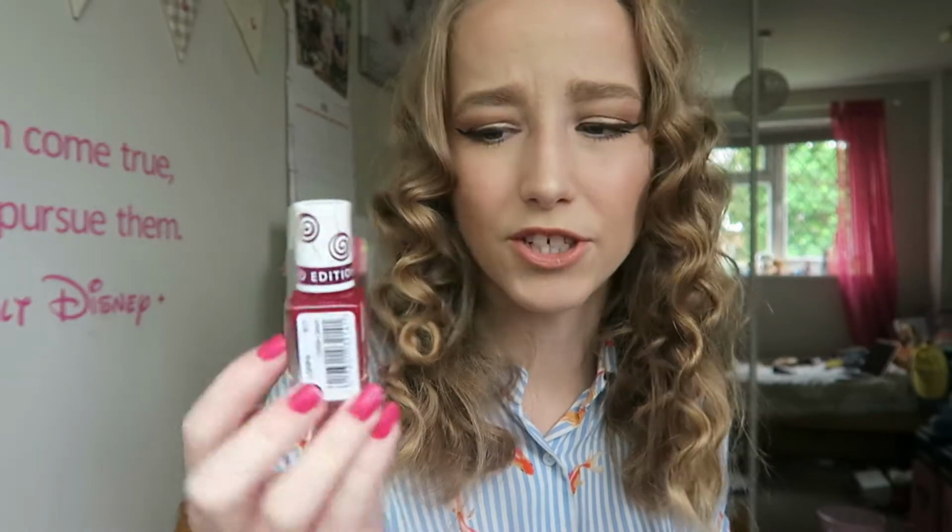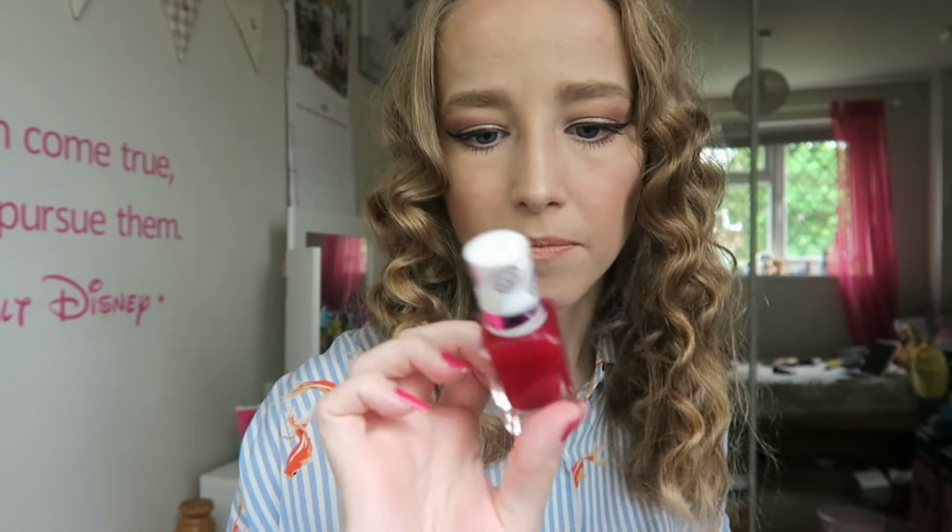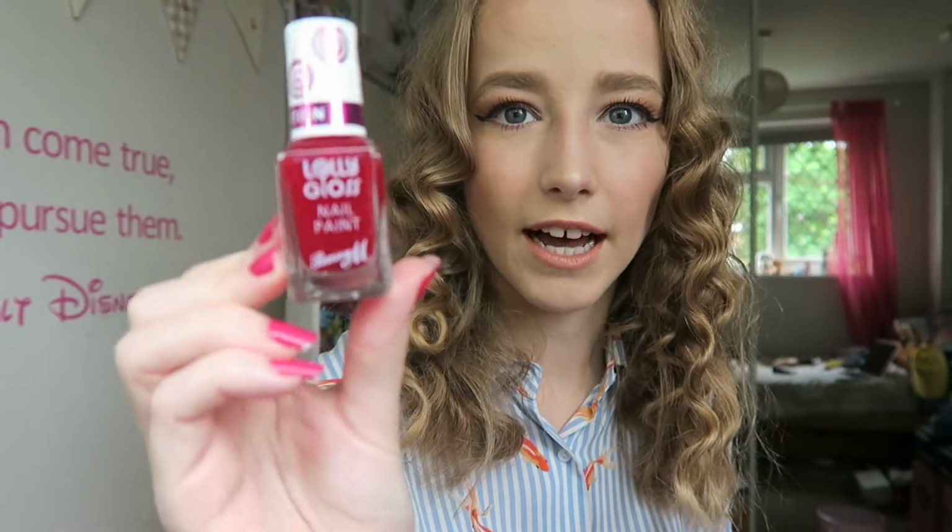This was actually off my sister for Christmas or something, or maybe my birthday. I can't remember. I think it was for Christmas last year. And it is this one. It is in the shade Cherry Drop, and it is this glossy red colour, and this actually lasted for a few days. For me it was very impressive that it lasted that long, because usually my nail varnish doesn't last at all, so it was kind of a miracle, and I was very impressed with it.